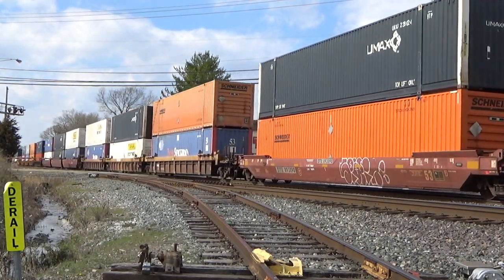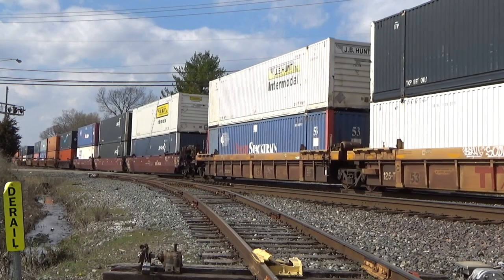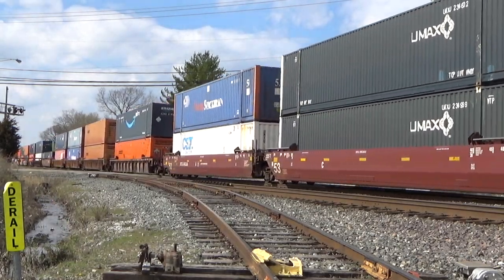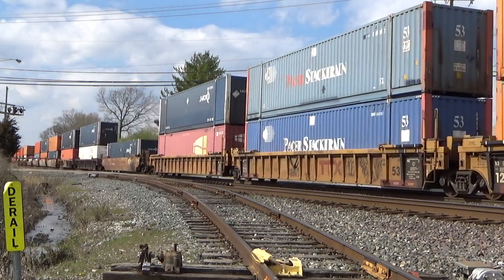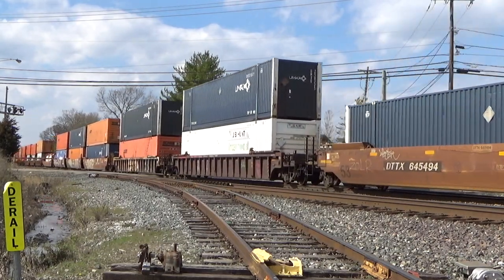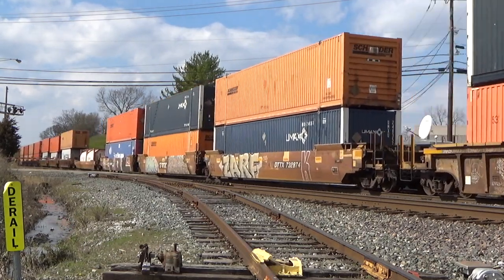Double GEs leading the way on 141. 141 gives us a good horn show here at Glendale. We've never really been in Glendale before, even though it's north of Glendale. So it's like, wow. The shots are not really that good. It's okay, but I can take it. But it would have been better if it was northbound.